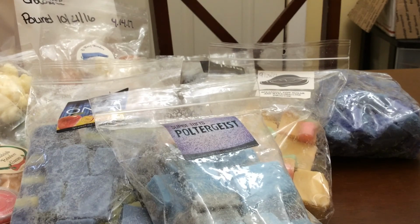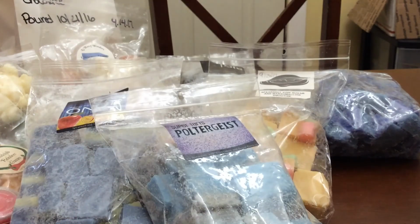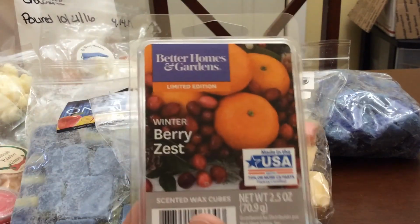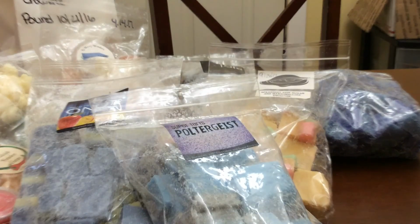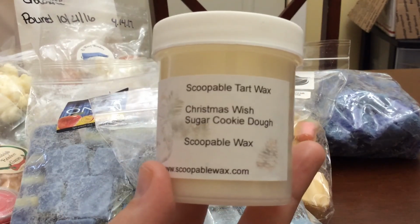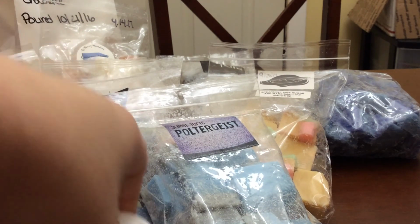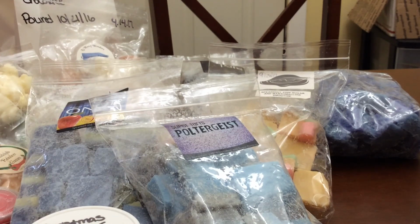And then I have Around the Campfire. It is just your typical Bonfire Bliss type scent. And then Winterberry Zest, just to give a little bit of variety so it's not just peppermint. Marshmallow Candy Cane. I really, really like this. I have two more when this one's gone. Christmas with Sugar Cookie Dough from Scoopable. It's kind of like a Christmas tree and sugar cookie scent. So that's one that I will be working on. And that is it for my December box.